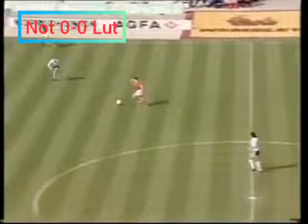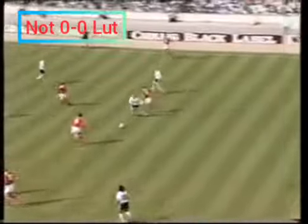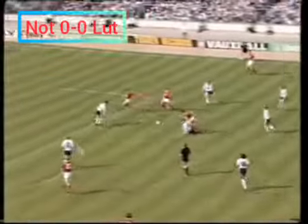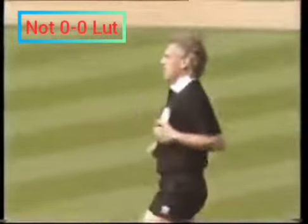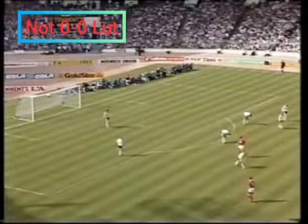Laws. Gaynor away on the right. Going inside to Neil Webb. Foster going in. He's lost the challenge though. Nigel Clough playing there for Chapman. Oh, the flag is up. Offside, and the goal is ruled out.